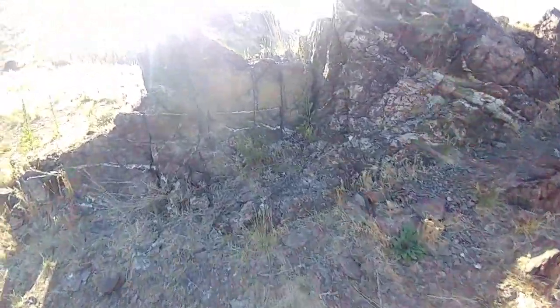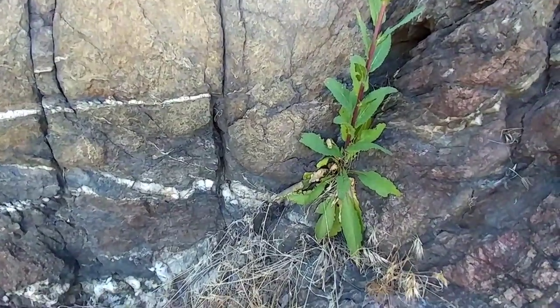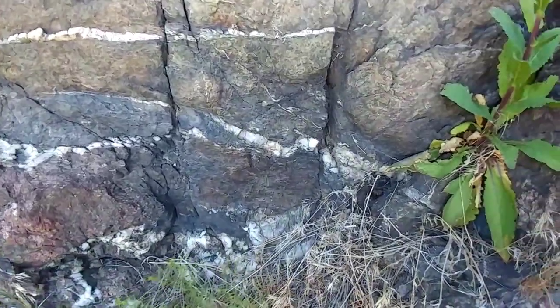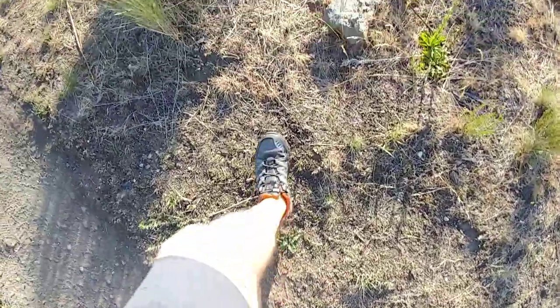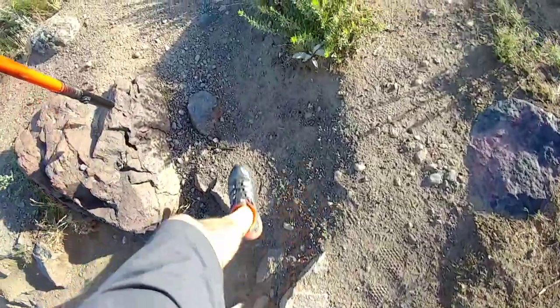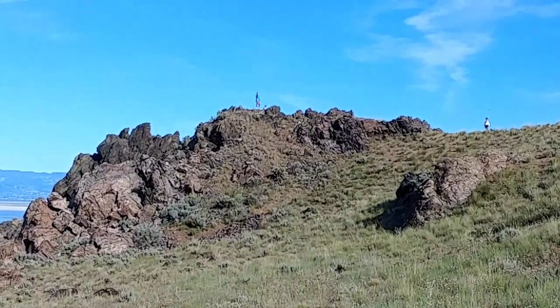Quartz. Years ago I used to prospect and we would look for quartz veins like that. And rocks, and then we'd bust the rocks up and pan them or sluice them. My wife on the right, and Gavin and Nick on the top.